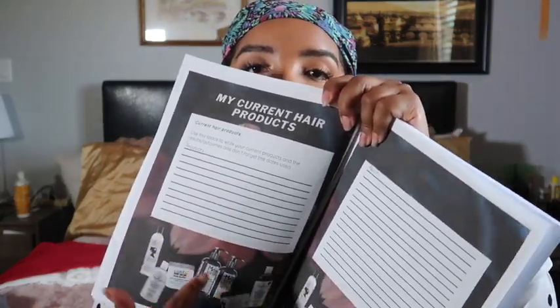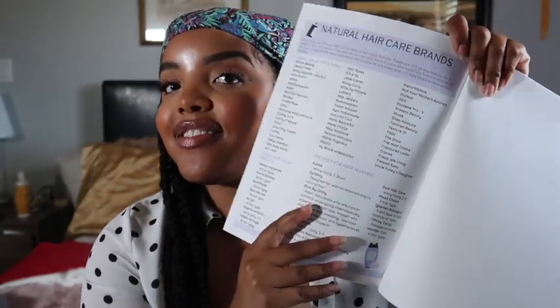So then after that, you have product likes and dislikes trackers. What this is, is a spot for you to write down all of your products. I just put sample products here, but the good thing about this journal is that I took the time to identify natural hair brands that I found work for all hair types. I created this long list, which is so amazing because it takes a lot of time to do your own research, but I decided to do it for you. I spent hours looking up brands, researching the brands, putting them in categories for you.